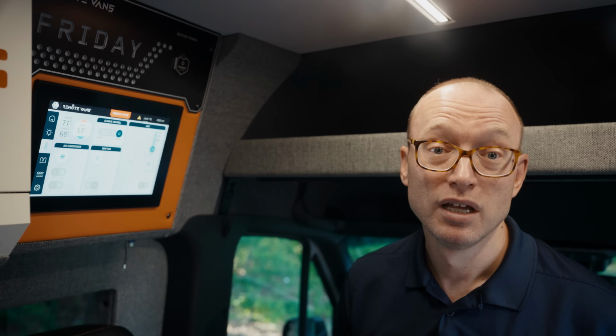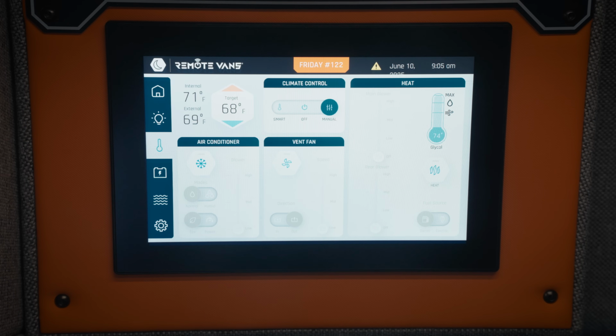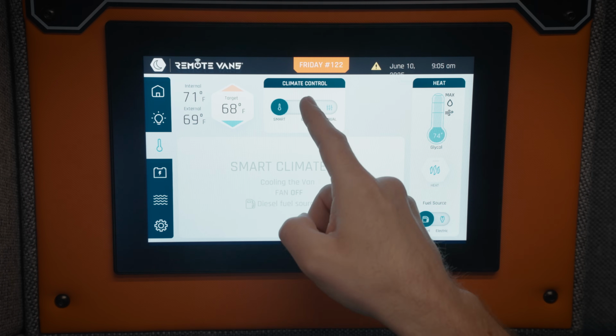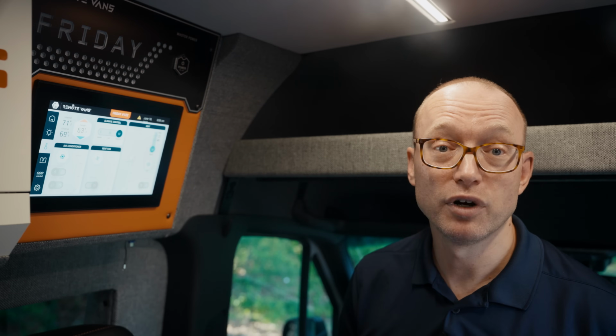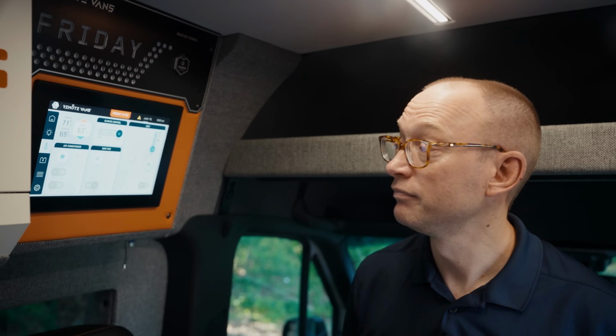And of course, you still have the manual system controls as well, if you prefer to do everything yourself. You can put it in manual mode, everything will pop up and you'll be able to control the air conditioning, the max air fan, and heat manually as well. So all these settings are there for you to adjust, and you just choose the temperature that you want to have in the cabin.